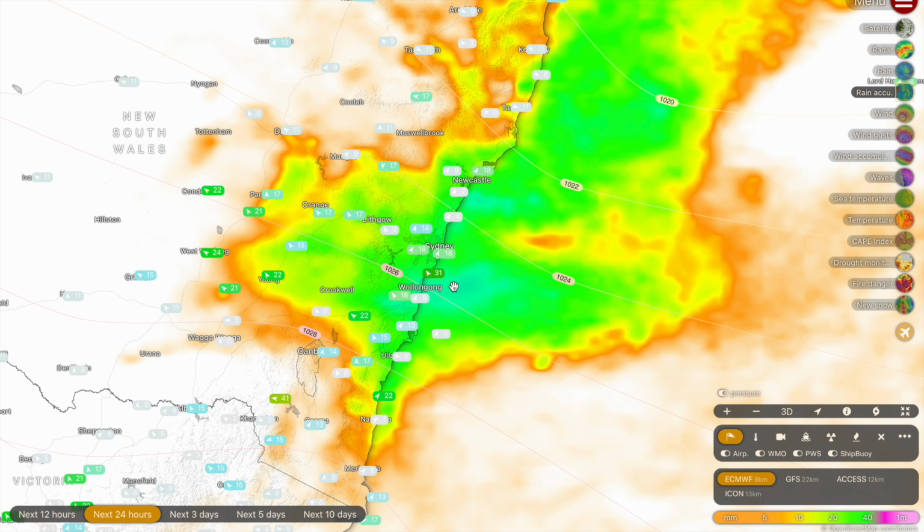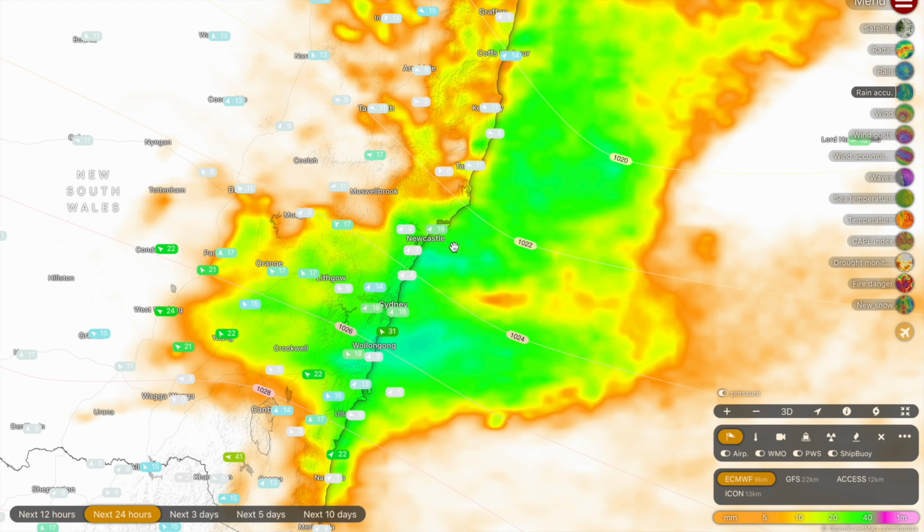But again, it's not going to be as much as what we already have received in this part of Sydney. We're talking rainfall accumulations overnight approaching 100 or 120 millimetres in some locations. It certainly has been a pretty wet 24 hours with a little bit more rainfall expected to fall as well. Also up towards Newcastle, I'm noticing a couple of spots here as the birds chirp themselves up. We're talking about 70 millimetres just offshore.